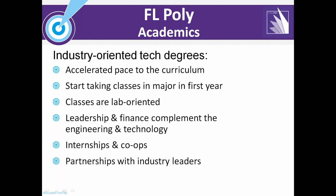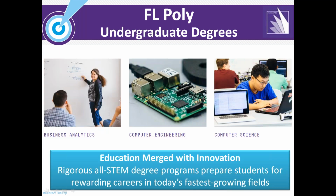And finally, their degrees are all industry-oriented tech degrees. Their curriculum has been designed by industry experts, very hands-on, very lab-oriented, internships and co-ops. A co-op is more of an extended internship. Kids can start taking classes in their major as early as freshman year. And I would say that this is all STEM and all interesting degree programs that prepare kids for amazing careers in high-tech, state-of-the-art fields.